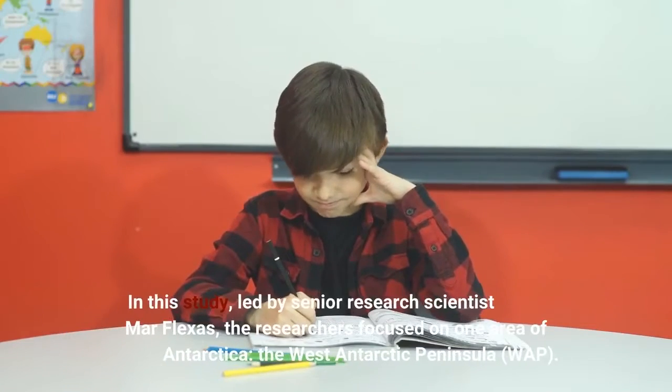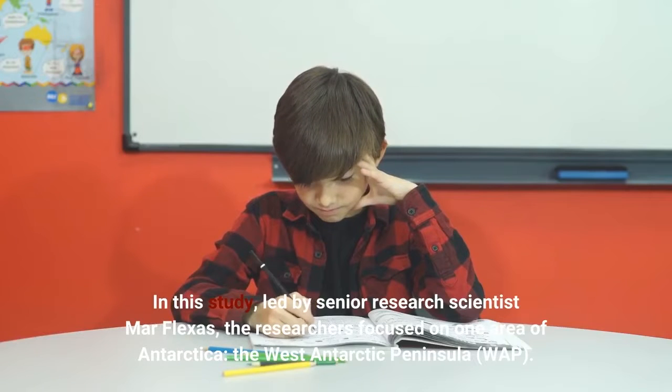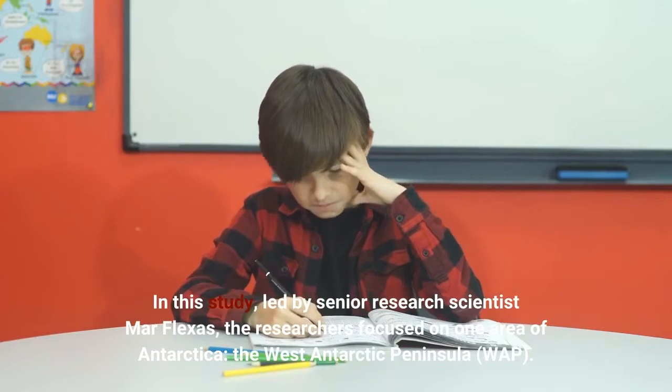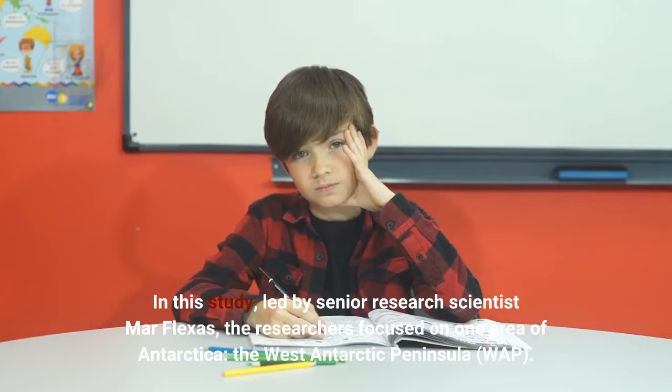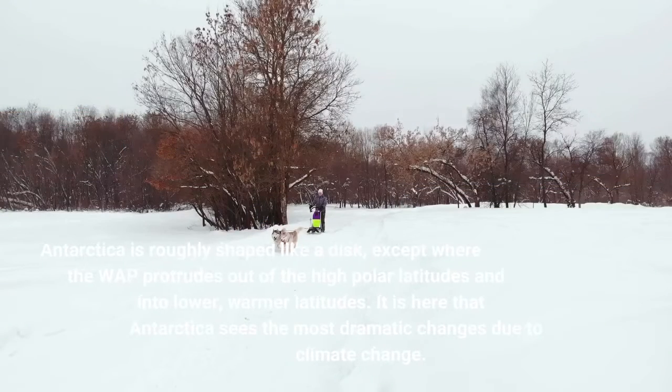In this study, led by senior research scientist Mar Flexus, the researchers focused on one area of Antarctica, the West Antarctic Peninsula, WAP. Antarctica is roughly shaped like a disk, except where the WAP protrudes out of the high polar latitudes and into lower, warmer latitudes. It is here that Antarctica sees the most dramatic changes due to climate change.